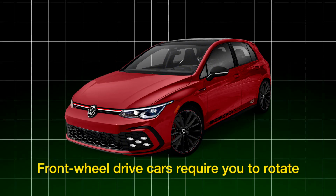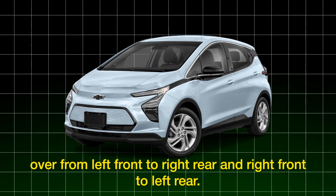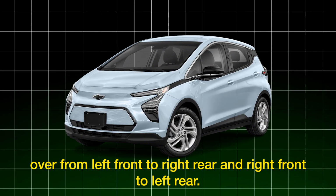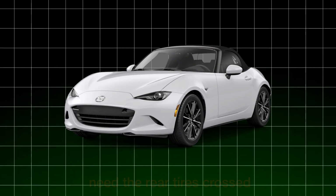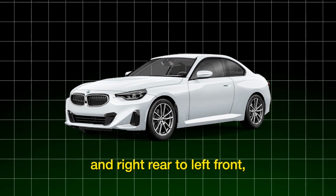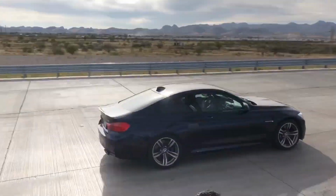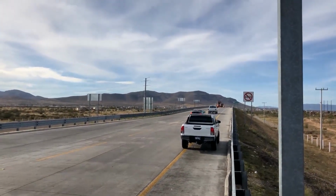Front-wheel drive cars require you to rotate the front tires to the rear while crossing them over from left front to right rear and right front to left rear. Rear-wheel drive cars need the rear tires crossed to the front from left rear to right front and right rear to left front, with the front tires moved straight to the back. This ensures even wear and maximum tire life for your vehicle.